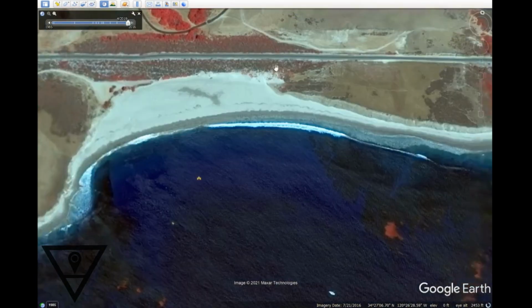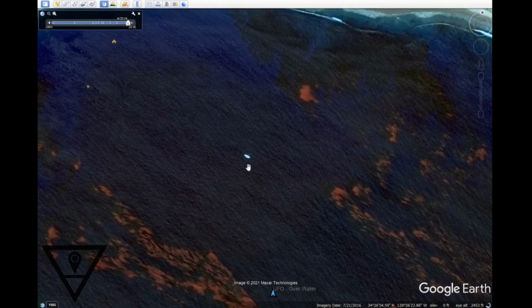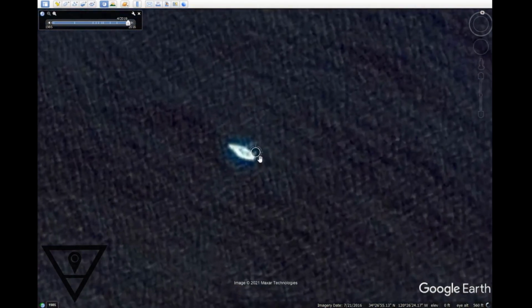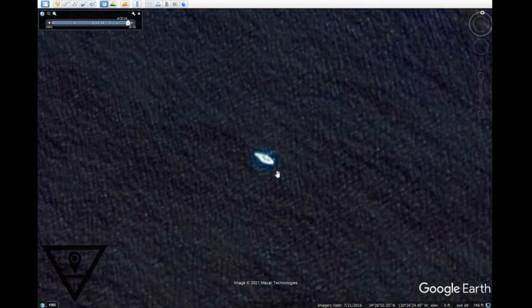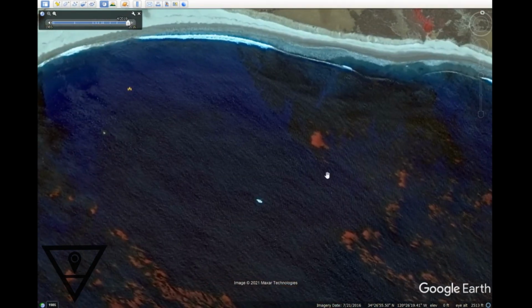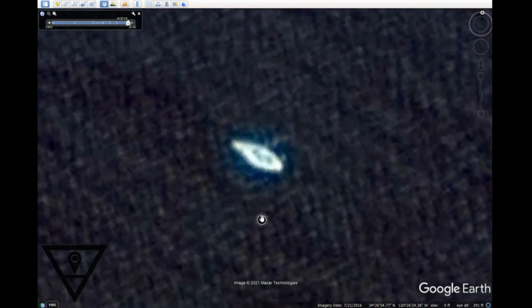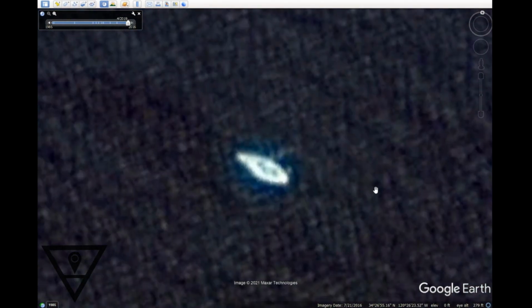Certainly I would have loved to have found this on land. It might have helped prove the fact even more that this is not a boat. But regardless, this is a pretty sweet find, in my opinion. I don't know, guys, what do you think we got here? Is this a UFO, or is it a boat? I'm gonna have to vote for UFO. But I'll leave you with that.